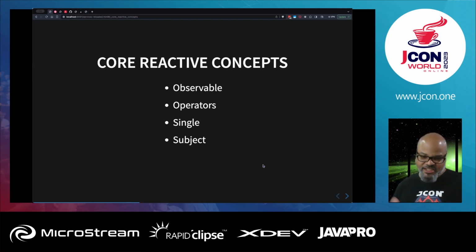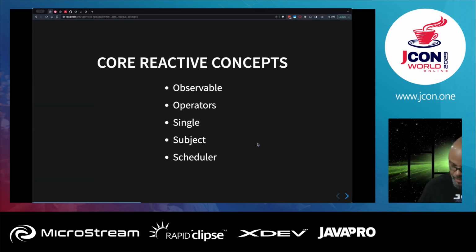All right, so those are just some of the basic reactive concepts, and of course, you need to be able to schedule all these things, right? You need to ensure that something is controlling how those items are being added, how they are being observed, and how that's managed. So all of these are different reactive concepts that, if you build reactive applications using these APIs, you need to get a handle on.